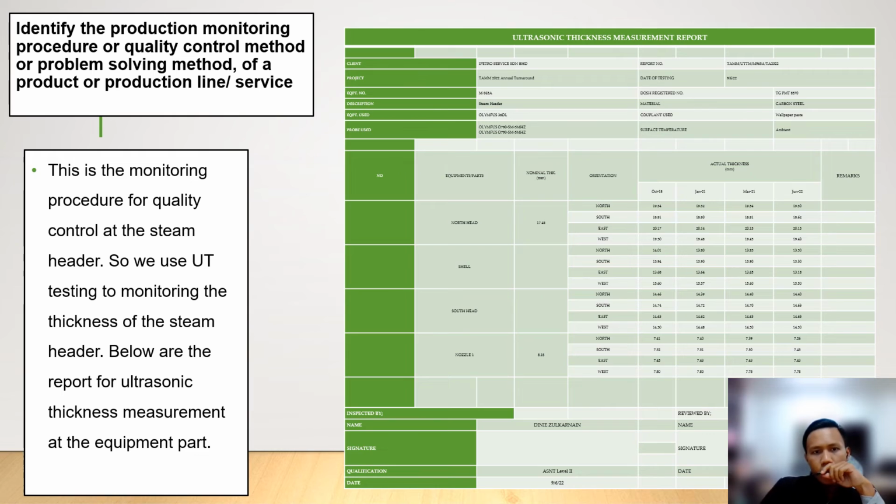So identify the production monitoring procedure or quality control method or problem solving method of a product or production line or service. So this is an example of monitoring the procedure for quality control at the steam header. Okay, so we use ultrasonic testing to monitor the thickness of the steam header.